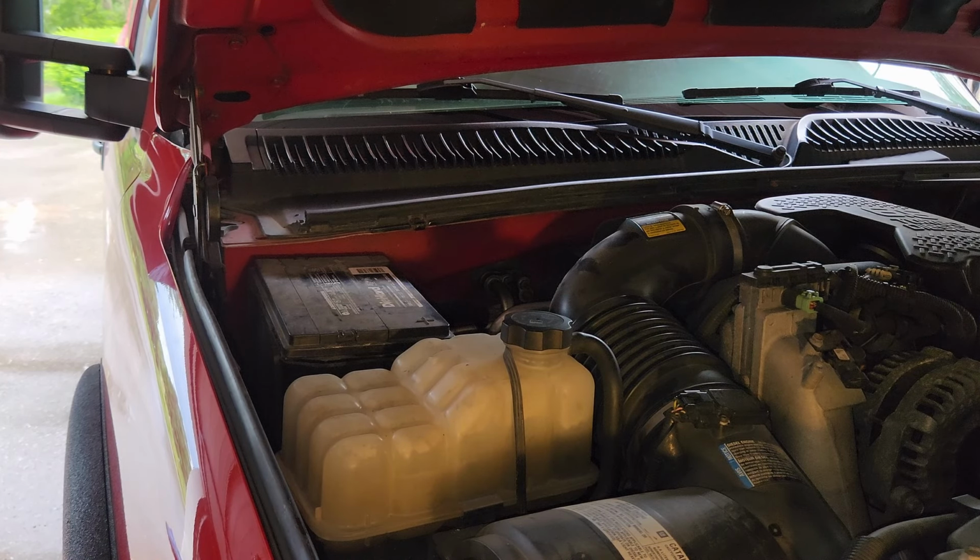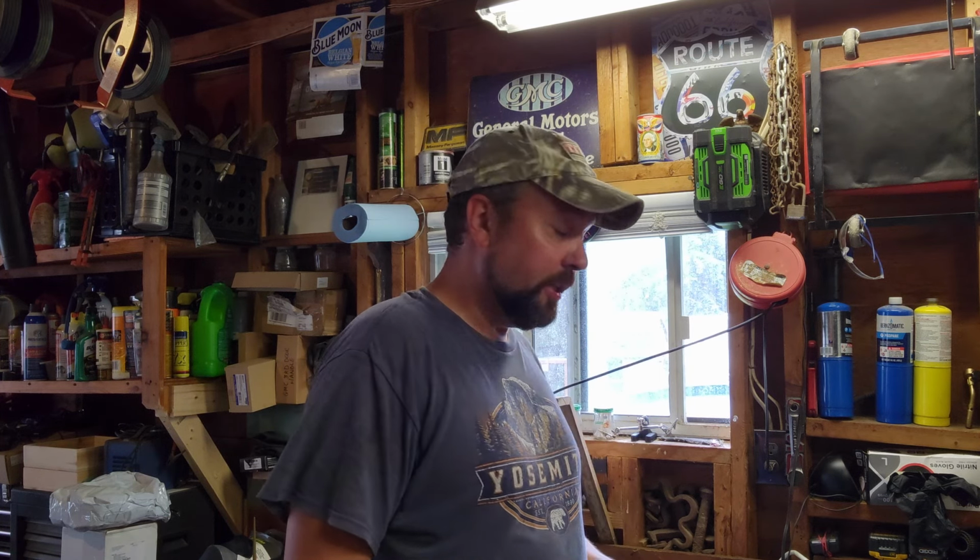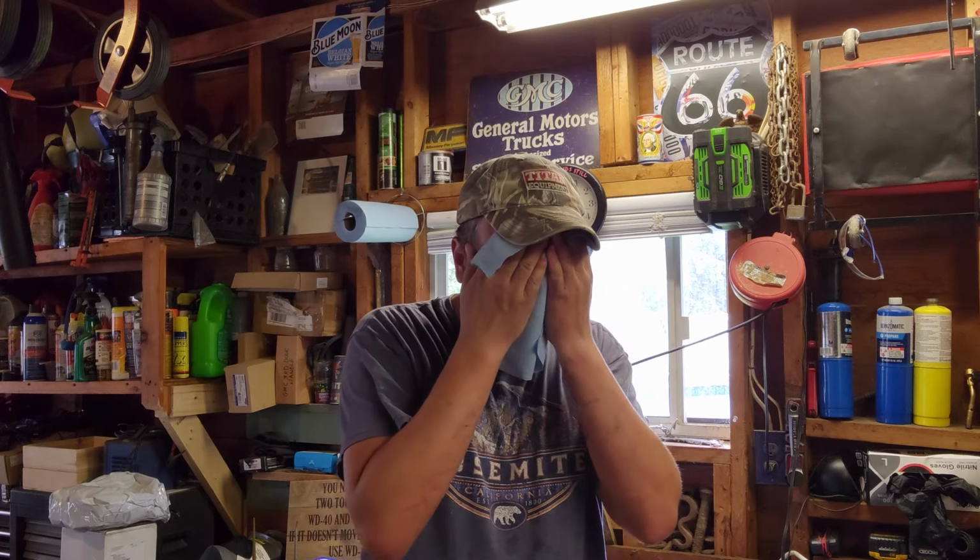It's supposed to make a clicking noise when the EGR valve cleans itself. It's definitely not doing that anymore. And here we are, as I sweat again. Call this the swamp fella.